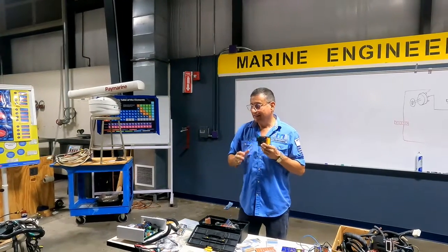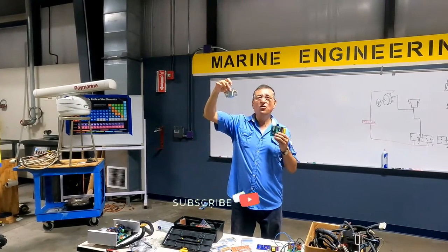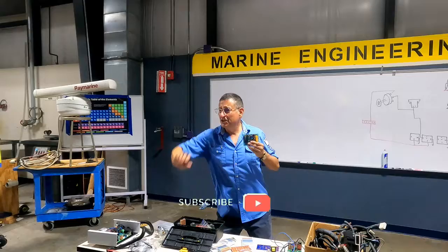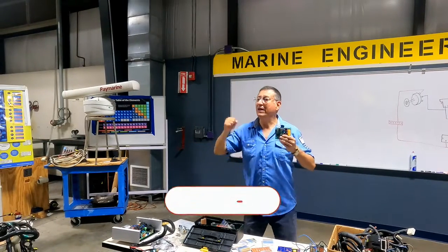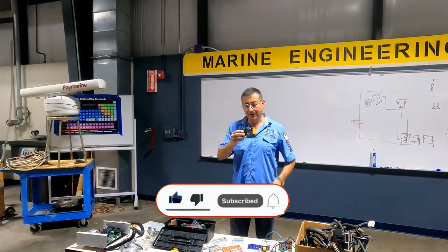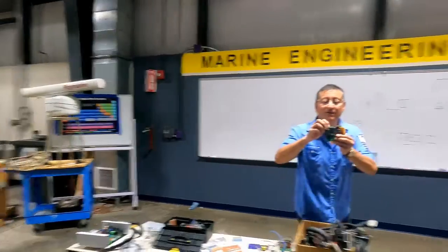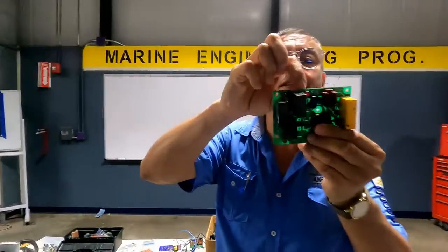Look at this. My engine analog used those big relays, switches, contactors, big ones, no? And this one, electronic, everything is integrated here. Oh, nice. Look at this. If you can see, this is the relay for start, stop.